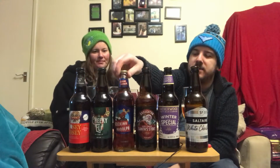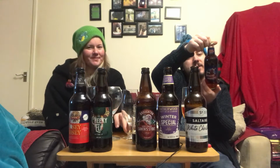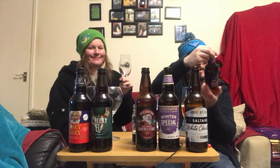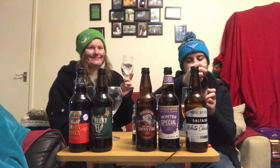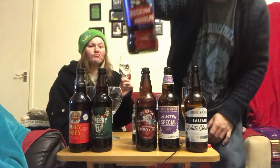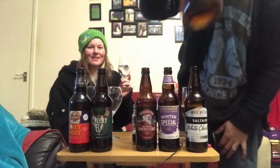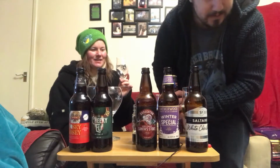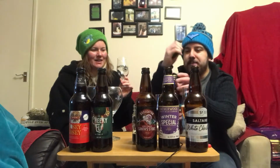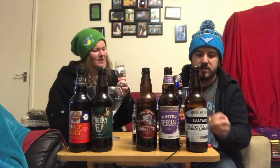Anyway. Next, we've got the Rocking Rudolph. A full-bodied, malty and fruity Christmas ale, which they all seem to be, with a refreshingly bitter finish. It's 4.2%. Apparently, it's quality ale. And it's got a really low-budget-looking cartoon there. I've got a feeling I've tried this on cask many years ago, and on the tap where they had the logo, they had actually flashing Christmas lights. I've heard of it before.